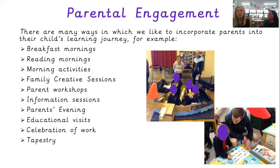And Tapestry is really useful just for you to see when they come home and you say, oh, what have you done today? And they say, oh, I don't know, or nothing. You can see actually, oh, I can see that there's a photo here. Can you tell me more about your day? And you can add things as well. So if you've been to the park at the weekend, or they've been on a bug hunt and found spiders, you can put photos and things on, just because we really like sharing it.